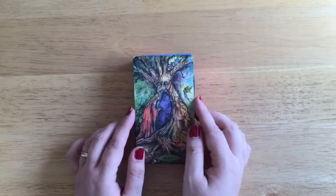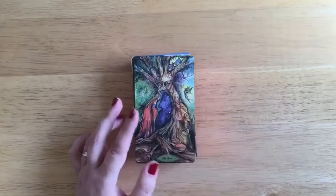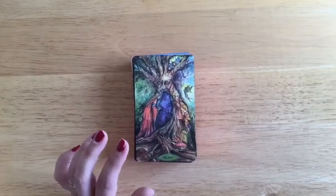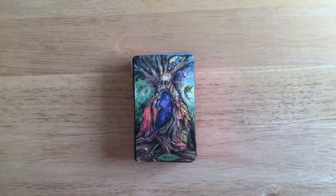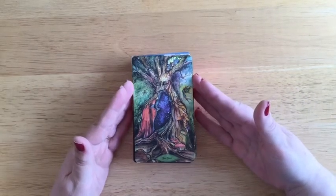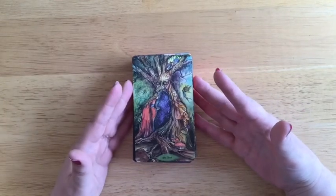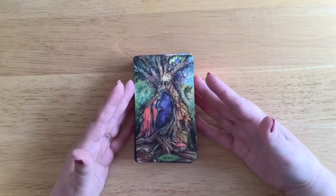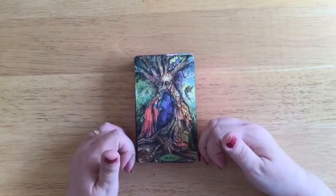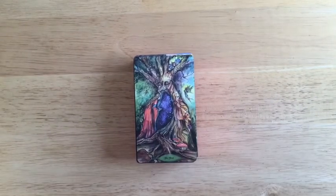And this deck, when I got it, and I don't think a deck has ever done this to me before, where I actually cried when I looked at it, because, and I haven't even seen the whole deck. I just saw a few images, and just touching these cards, even now there's like tingles up and down my arms, and I honestly think this is my soul deck. So let's hope we can get through this without making a complete fool of myself.